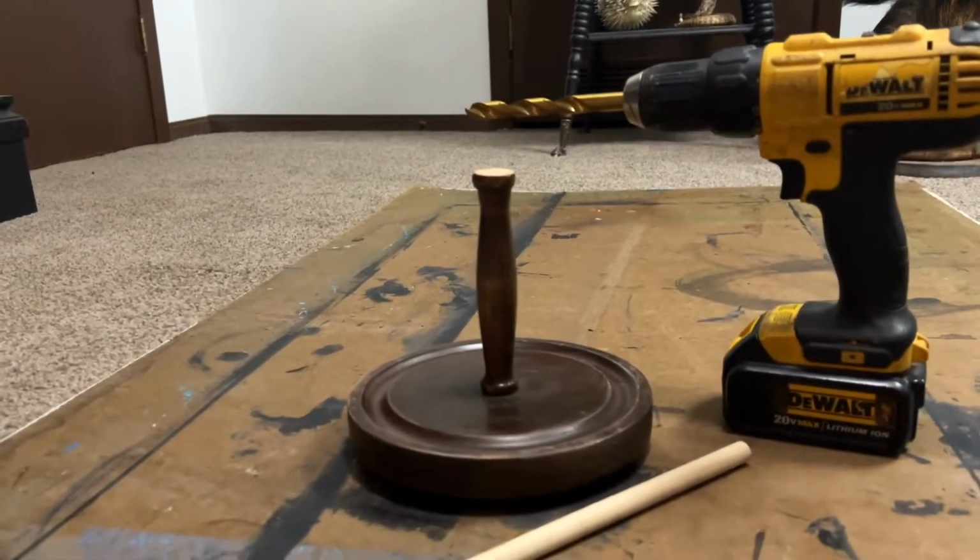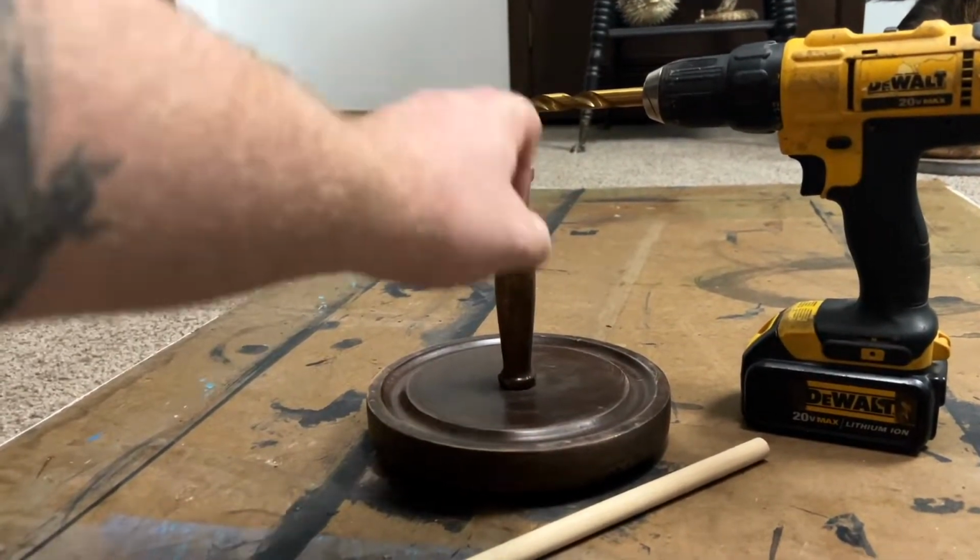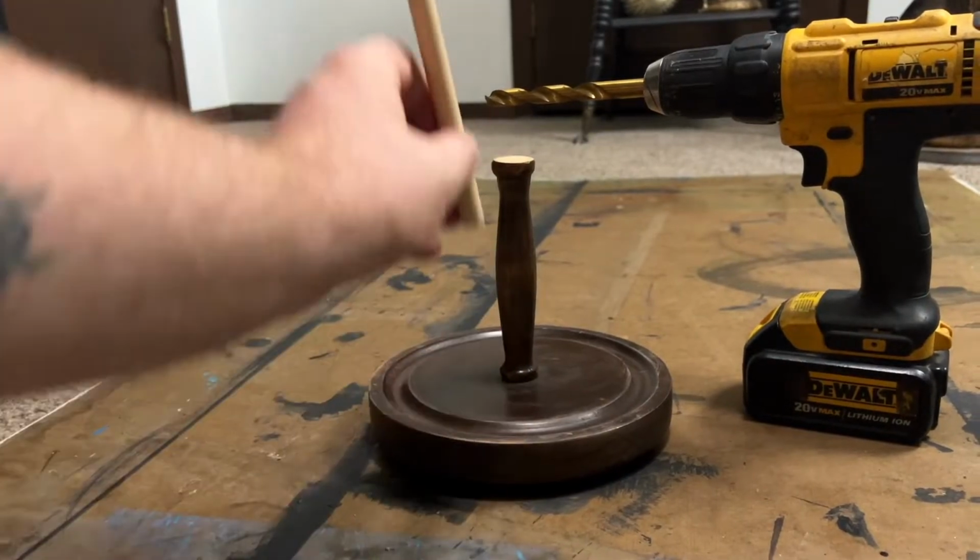I don't have much to do here other than I need to drill a hole in the top of this for this dowel rod to sink into.